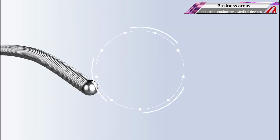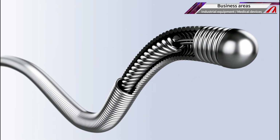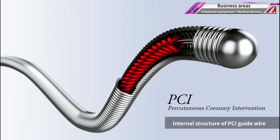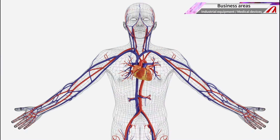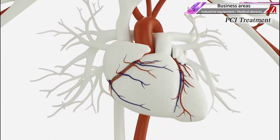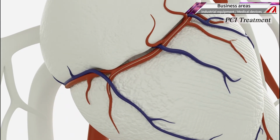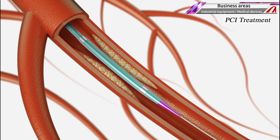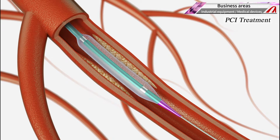Our PCI guide wires, leading products marketed under our own brand name, enable a groundbreaking, minimally invasive treatment that reduces patients' trauma and hospitalization. In this way, we have greatly contributed to the worldwide use of PCI, or percutaneous coronary intervention. PCI is an endovascular treatment for diseases caused by blockage or narrowing of coronary and other blood vessels without a large surgical incision, in which a guide wire is inserted from the wrist or groin area into a blood vessel of the heart, and the narrowed blood vessel is expanded with the balloon catheter.